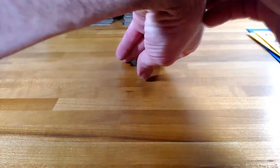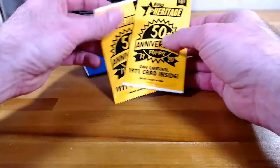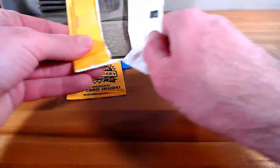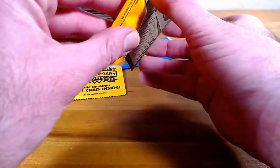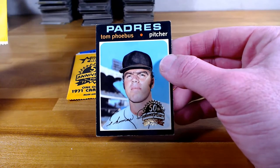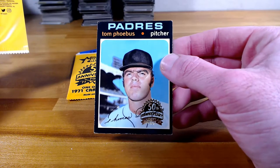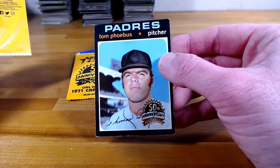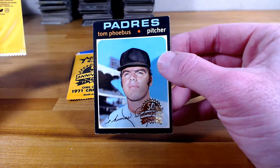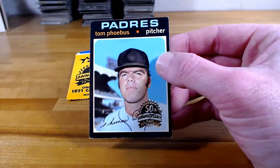All right. Let's check out our box toppers. Let's try the originals first. Hope we get somebody awesome. Whoa. For the Padres, Tom Phobos. I don't even know what to say. Like, what's with the hat? Is he an umpire? Very angry.